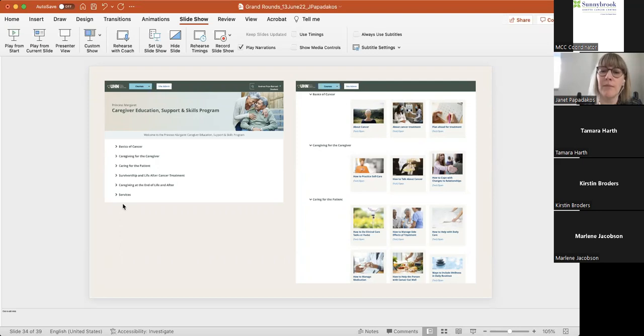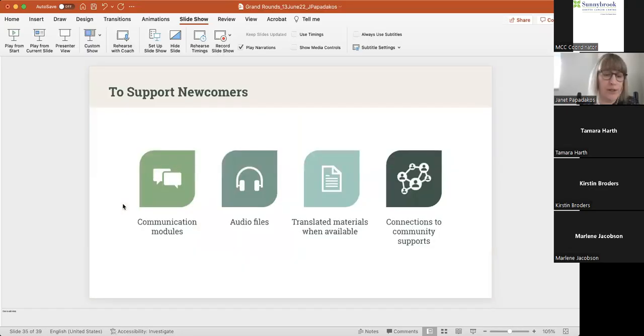And we have been conducting usability testing along with an evaluation of this project. And the caregivers really are very happy with the interface and the accessibility of it. So I don't have much more to tell you, except that there are some special elements that we added to support newcomers within the program. One is we built a number of communication modules that are specific to the needs that were identified in the literature review. So these were modules about communicating with a person with cancer, communicating with healthcare providers, communicating through an interpreter, communicating with family and friends, and then a module on communicating with children.